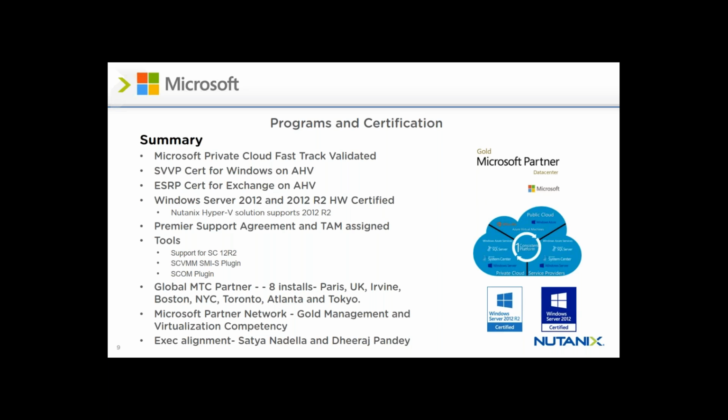A couple other things to note is that we are a global MTC partner, and by the way, we're also a Microsoft Gold partner in Cloud and Data Center. A global MTC partner means that Microsoft has these data centers, or we'll say executive briefing centers, where you can bring your partners and you can demo the equipment. And we currently have blocks in these different data centers like Paris, UK, Irvine, Boston, New York, Toronto, Atlanta, and Tokyo. If you have a need, you can always use these and contact the Alliances team, and we can put you in touch with those centers.